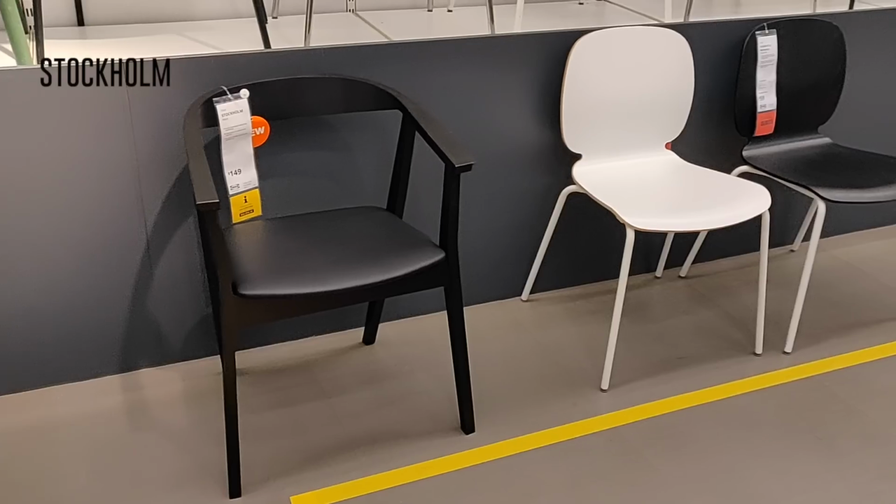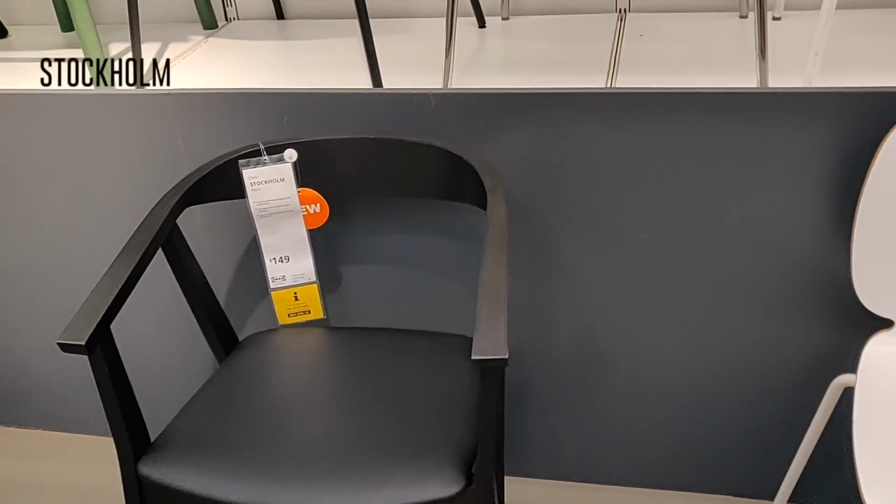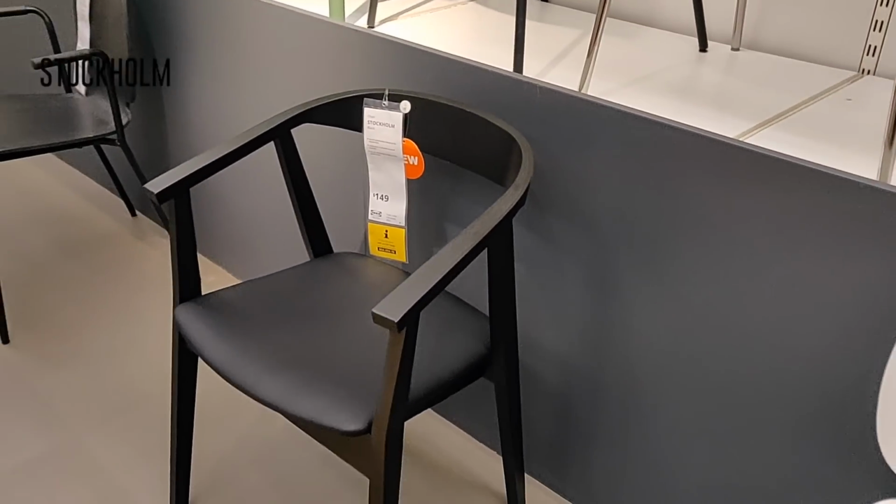Next chair I want to talk about is the Stockholm chair. This is kind of a black chair. You might not be able to see in this photo, but it's actually got this really soft little cushion on it. At a glance it looks like it would just be really hard and uncomfortable, but it was actually quite comfy.